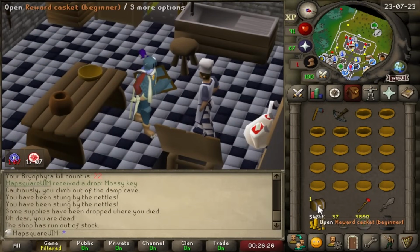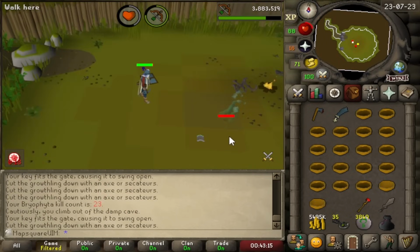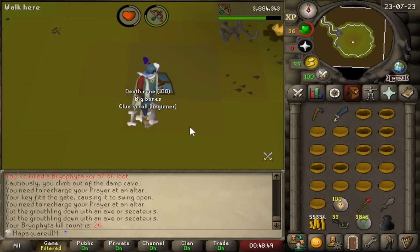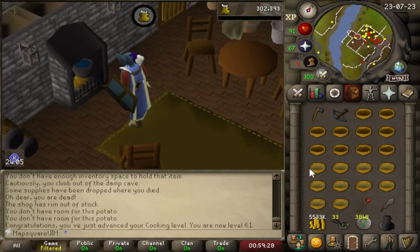Beginner casket 110, not bad. Level 61 cooking, still making a lot of stews.